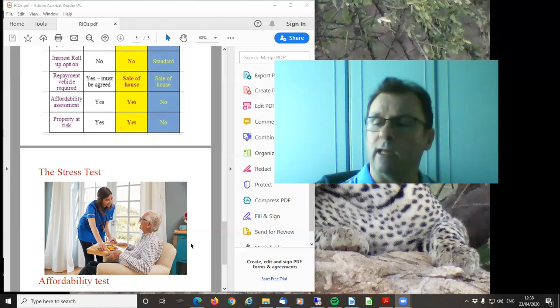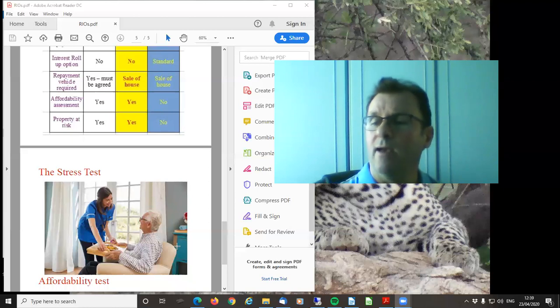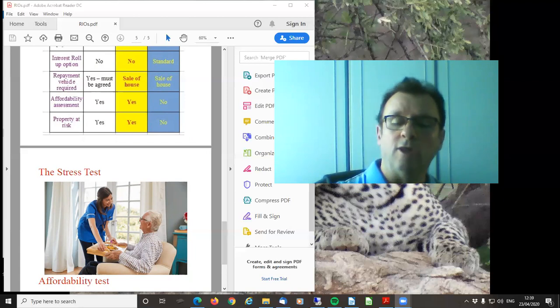So it's based on your pension income: state pension, personal pension, employer's pension, all those things. And then they calculate whether you can afford it. But then they do the stress test. And that's where most RIO applications have failed. And I say most, I don't mean that's the reason the failures mainly fail. I mean most applications fail. A very small percentage of RIOs actually get accepted. And this is because of the stress test.